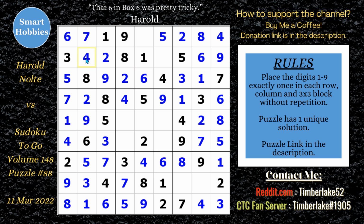After the 4, it's a 3 in row 1, column 5. A 7 in row 2, column 6. A 6 in row 8, column 7. Followed by a 5 in row 8, column 8. And then after that, it's a 1 in row 6, column 4. And an 8 in row 6, column 6.